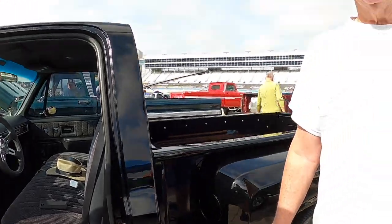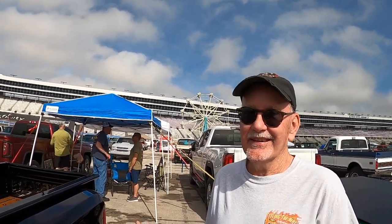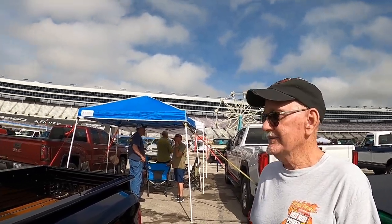And what is it about the step sides that you like? My sister just had it, and yeah, I love step sides, and I've just held on to it. And what is it about them that you like so much? They're just unique because they're step side. It definitely gives you that classic truck look. Yes, yeah.